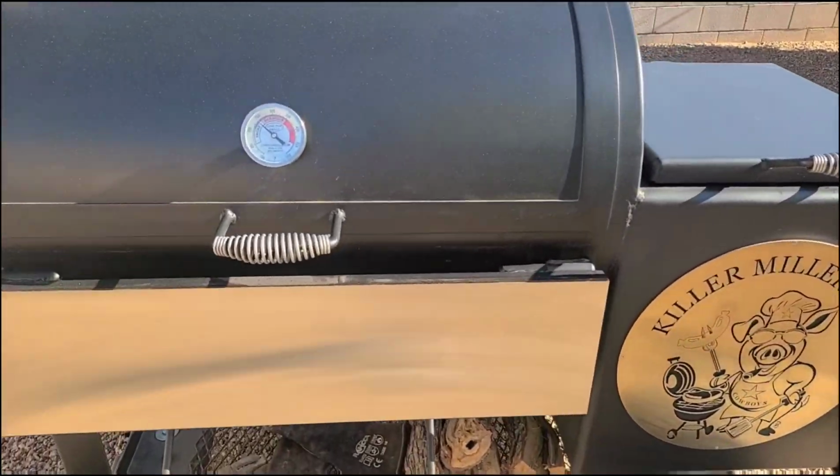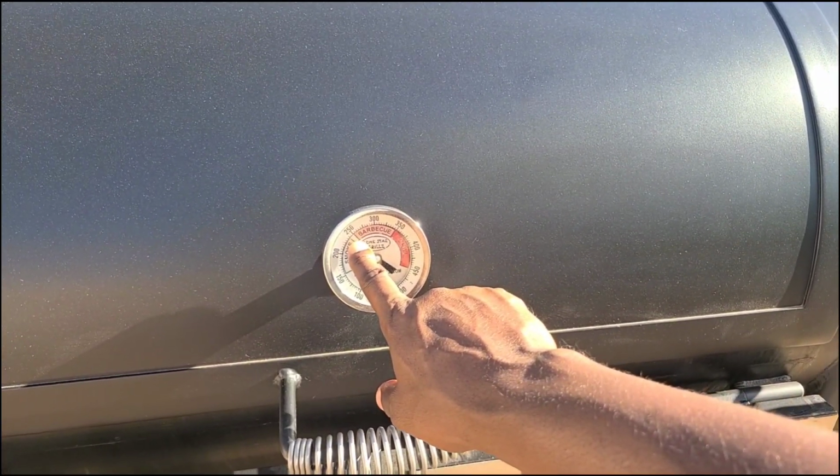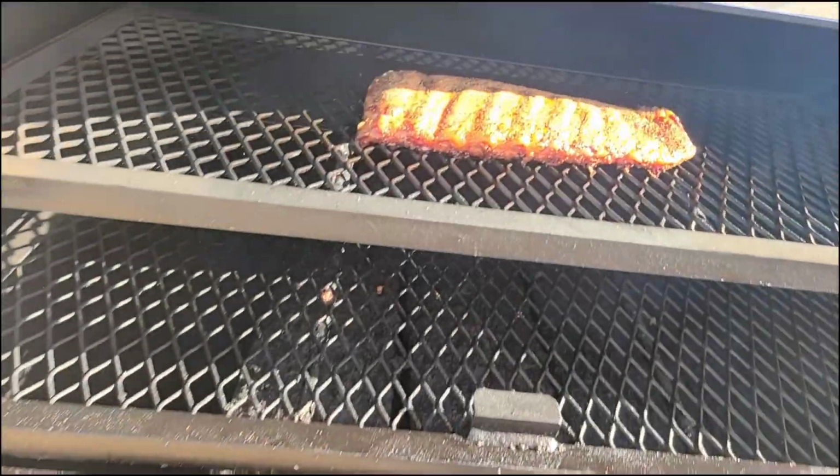Okay, we're just barely an hour over. Love this Lone Star. I'm just dropping in front of that 250. Other than that, it's been running smooth and steady since you seen me put that first log in.